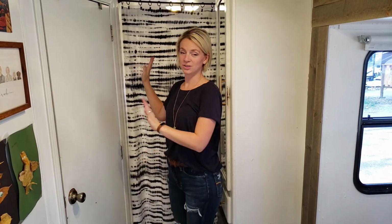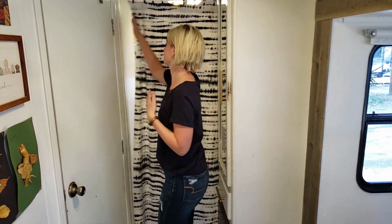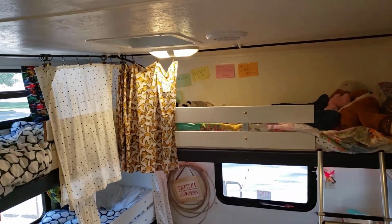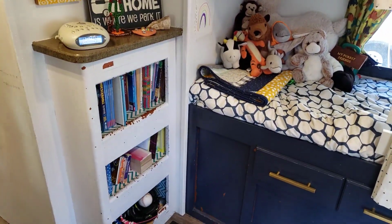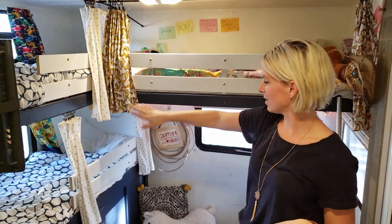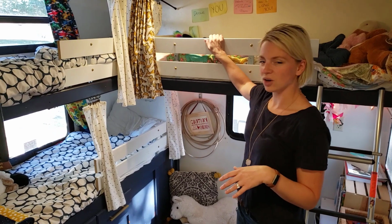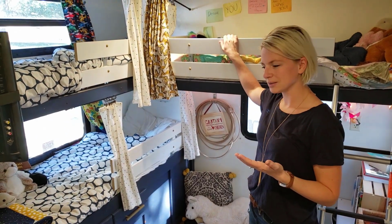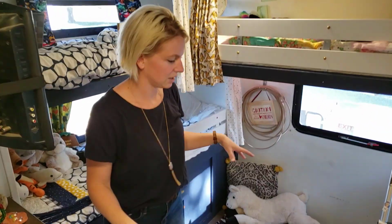And this, more so than the bathroom, is the biggest reason we got this RV, the bunkhouse. This is where the kids sleep and play and all the things. We've got our 5-year-old girl here, our oldest son who's 7 here, and our youngest son who's 3 here. We installed these railings because they didn't come with railings. We obviously painted in here and redid the floors in here as well.